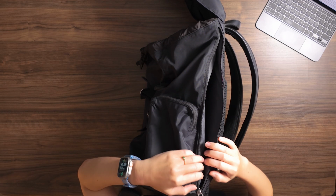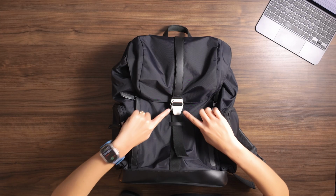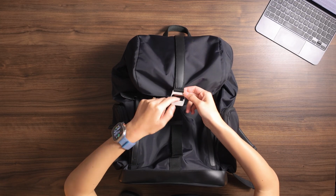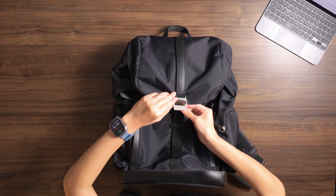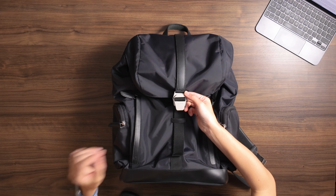On the other side, we have a laptop compartment. Nothing fancy in here, no soft lining or false bottom, but you're probably not chucking this bag anywhere, so it probably doesn't matter. Opening up the bag, we have our buckled enclosure, so you're just gonna lift up and then pull it through the hole. To close it again, you're just gonna do the opposite, and then it will automatically cinch itself.